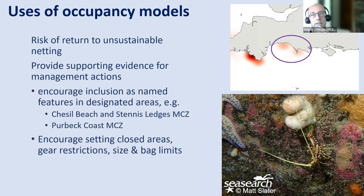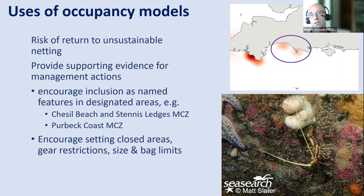And those sorts of activities might include specification of new designated areas, concentrated bylaws, or particular focus within subsets of existing designated areas, setting closed areas for fisheries, applying gear restrictions, size and bag limits, seasonal closed times. So there's lots of different ways in which a fishery can be managed based on information derived from occupancy models.